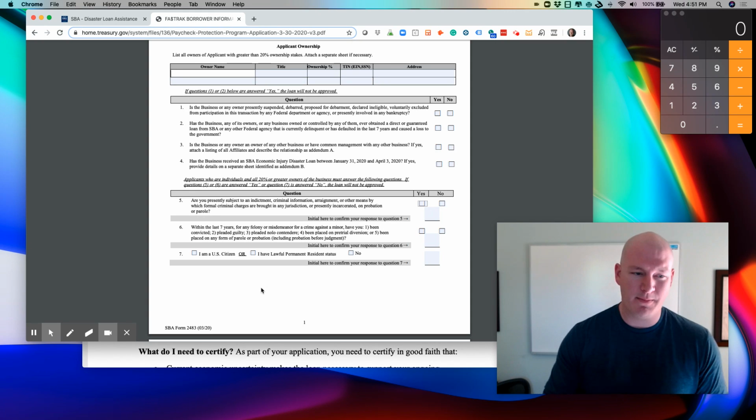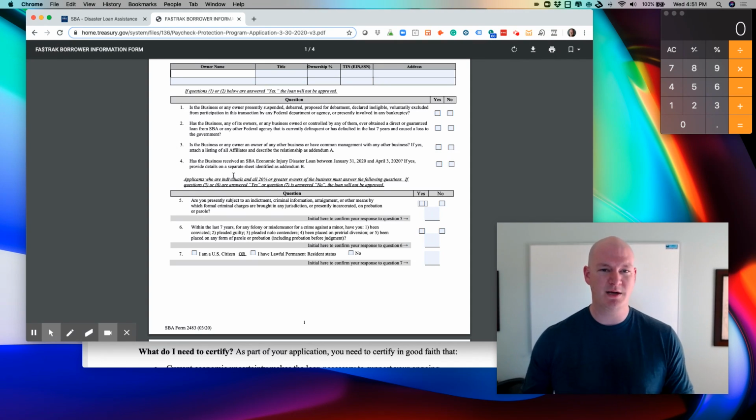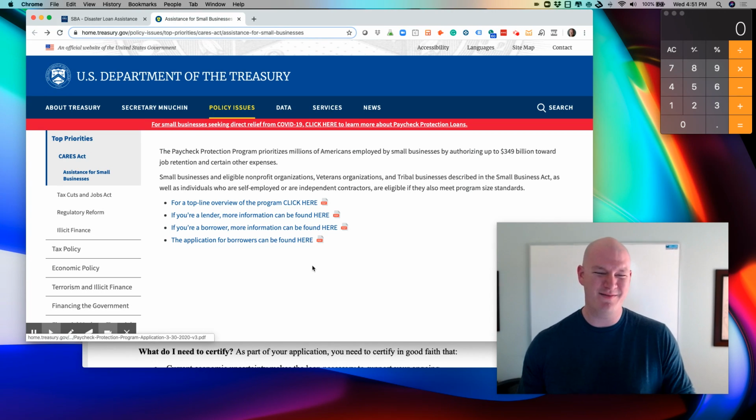And so I just wanted to give you a couple of the tidbits here. I think the best places to look, again, is that home.treasury.gov website. Click on the little pink line at the top if you don't get dumped directly on this page. Check out these that are constantly being updated, right?